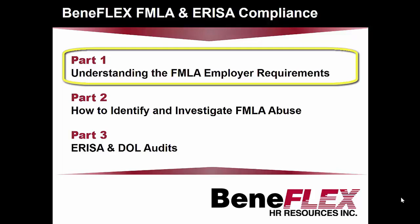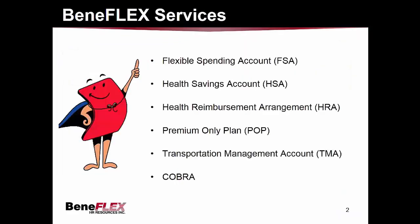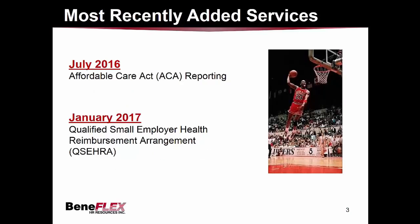So when we're talking about BeneFLEX, we want to make sure you understand we're a third-party administrator that focuses on pre-tax accounts. We were started 23 years ago by Jim Smershel of Smershel and Tallor, and we work on these accounts with many clients in the Midwest and on both coasts. Most recently, we added services due to ACA. We added the reporting. And in January of 2017, the Qualified Small Employer HRA was brought forward as a way for small employers who don't offer insurance to reimburse their employees' individual health care coverage costs through an HRA.